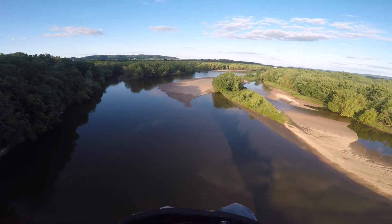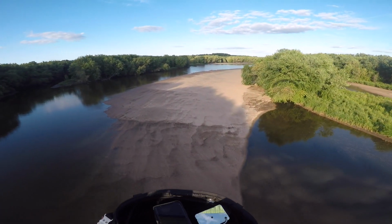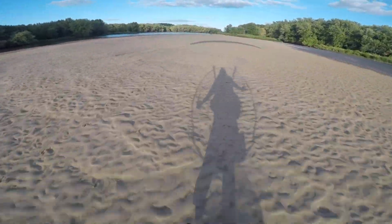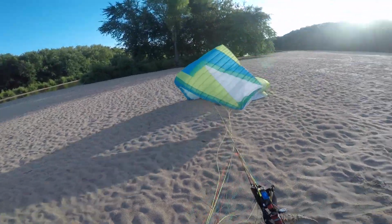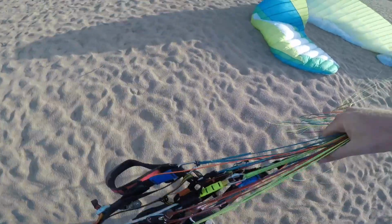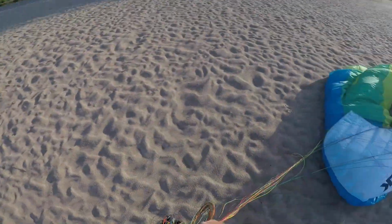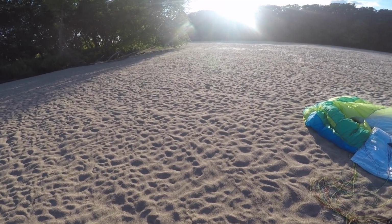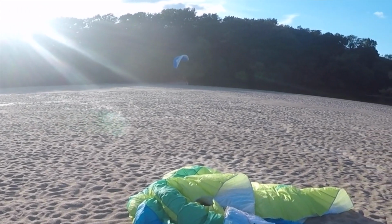I'll be the first victim. Awesome foot drag landing. All right, I'll get my wing out of the way for everybody else. All right, I think Doran's coming skidding in right around this tree. Oh yeah, he's skiing his way down the river. Look at him. Very nice.